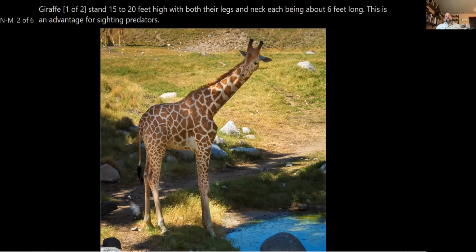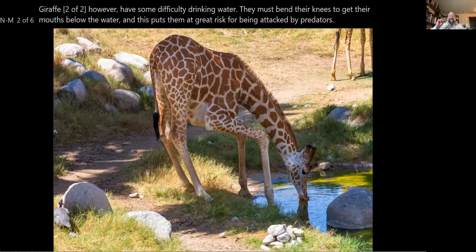Yeah, this is an interesting use of sequence because you're comparing and contrasting 2 different features. The first one shows the fact that with the long legs and the tall, long neck, you get an advantage from having a high point of view. And then you go to the second one and it says, oh, but by the way, that makes it difficult to get a drink. And they have to bend their knees to do that. It looks pretty awkward in this picture, so I can certainly understand why it could put them at greater risk. The fact that they bend their legs was a new fact for me too. So I really enjoyed learning about that.